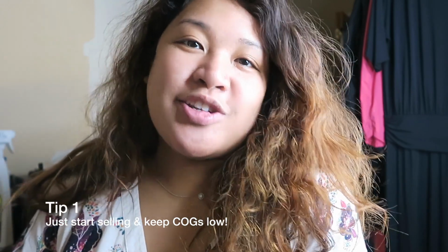So here we go. I'm looking at my phone for reference, but the first tip is just start selling clothes that don't spark you joy anymore. Start selling donations from friends and families. The point is to keep your cost of goods low and sell high. So even if you have nothing to sell in your closet or from friends, you can go to a thrift store or consignment store. I like to shop there on their sales days, so I know that I'm getting the cheaper prices. And what you do is you take those clothes, list them on Poshmark, and flip them for profit.